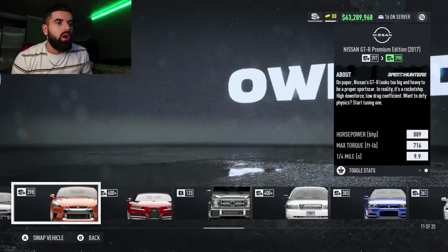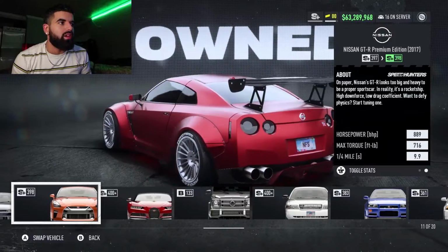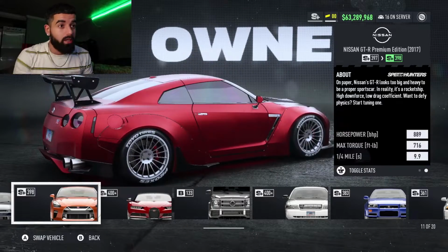It's cambered as well. This is my Liberty Walk GTR, blacked out taillights, also Boston wheels. Huge exhaust tips, blacked out taillights. This thing is quick. I mean, close to 900 horses right here. I think this probably cost me a good amount of money.